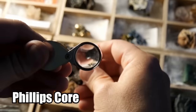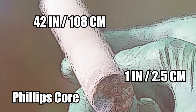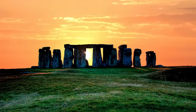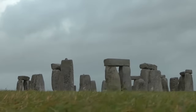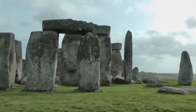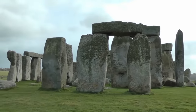Now known as the Phillips core, it measures about an inch in diameter and is about 42 inches long. A small part of another core was found in a nearby museum. The other ones are assumed to be lost. But with just those cylinders, researchers were able to reanalyze them, solving an age-old mystery about where the Stonehenge stones were quarried from. Until the study was done, little was known about these sandstone boulders, or sarsens, which were placed there starting as far back as 4,500 years ago.